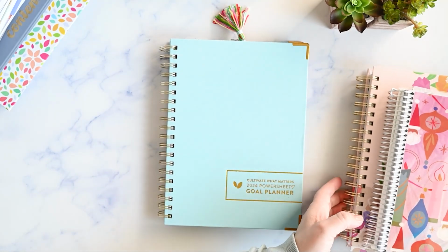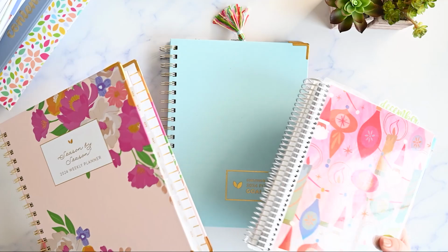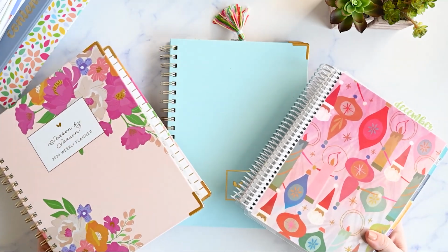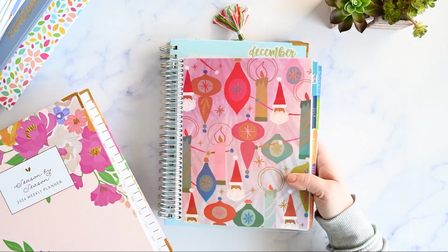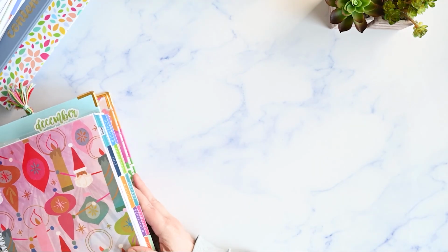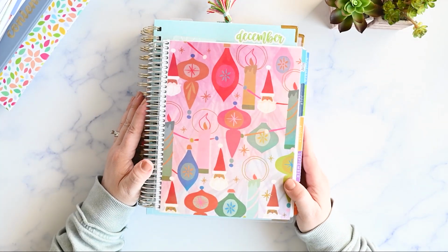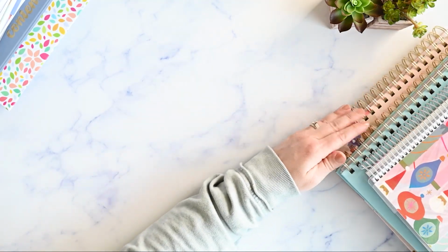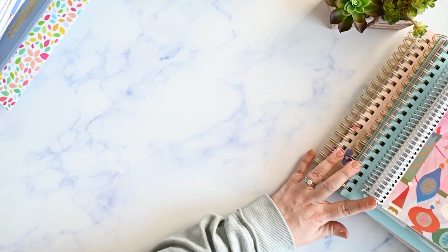I anticipate that I will be touching all three of these books every day, save the weekends, because even now I don't really touch my planner on the weekends. I'll open it and look and see if I checked everything off, but honestly, it's really a weekday thing. So these are my three main planners in my planner stack for 2024.